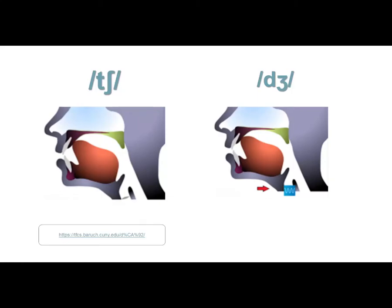This week we're talking about some more sounds. Specifically, we're talking about ch and j. And we can see ch, ch. This is the choo-choo sound. We can see where the tongue placement is.